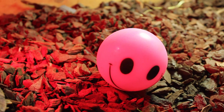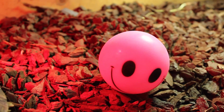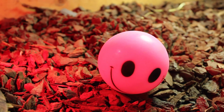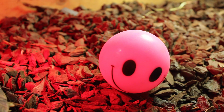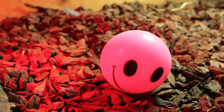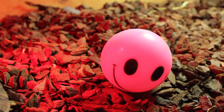Now the next idea is something I found online, and it's actually surprised me, and I've actually discovered that tortoises do like it. As I mentioned a moment ago, tortoises really love to push things around, so someone suggested that they had given their tortoises a lightweight plastic ball, and they absolutely loved just pushing it around when they were in the mood to do something other than walk around the cage.